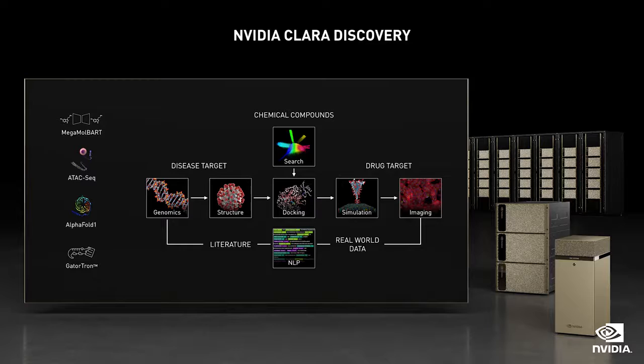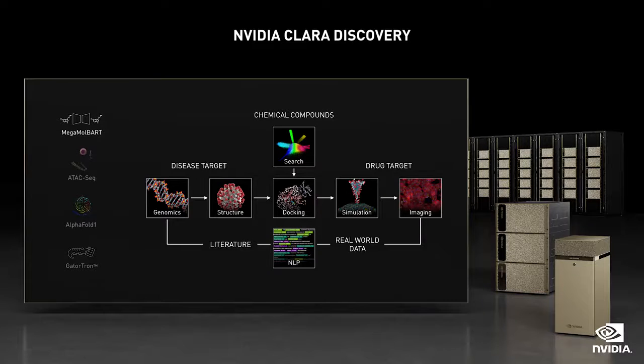NVIDIA Clara Discovery is our suite of acceleration libraries created for computational drug discovery. From imaging, to quantum chemistry, to gene variant calling, to using NLP to understand genetics, and using AI to generate new drug compounds. Today, we're announcing 4 new models available in Clara Discovery. MegaMolBART is a model for generating biomolecular compounds, otherwise known as small molecule drugs.